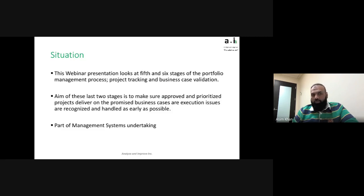As well as, if there are any lessons learned, we are passing them along, or we're learning from them and moving forward. This is part of the management system undertaking that ANI brings.